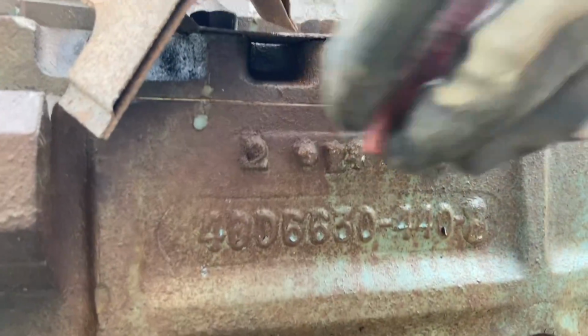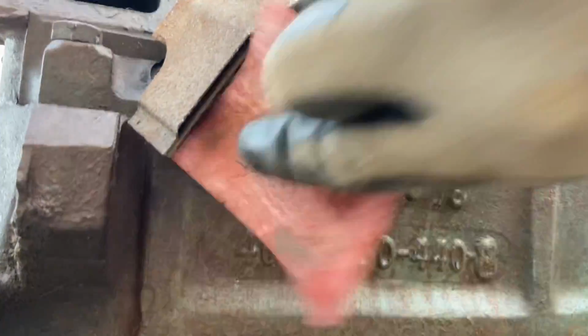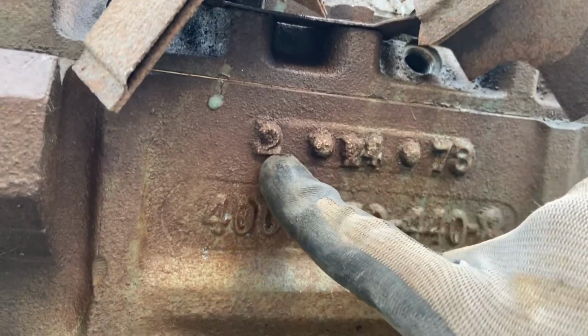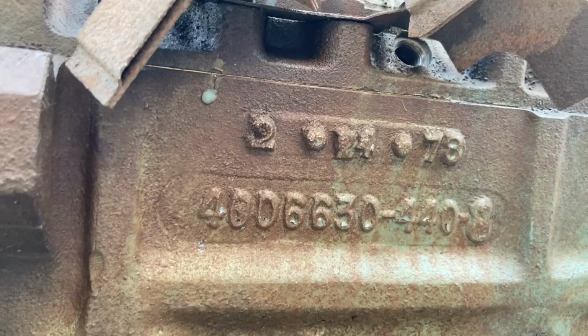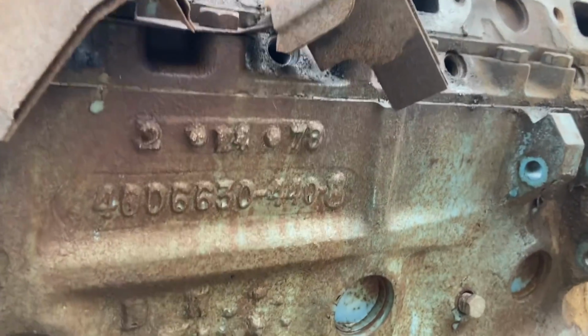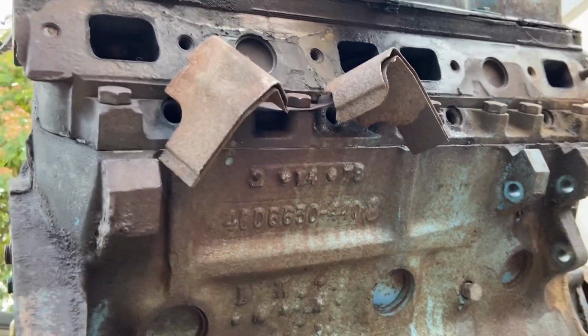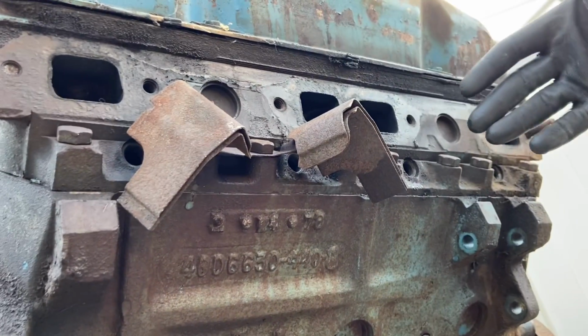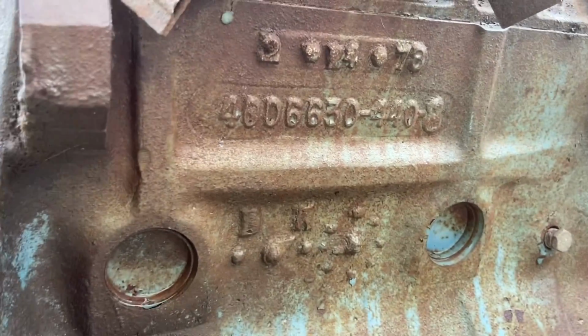Just kind of in visual defilade here, having a hard time seeing, so let's clean that up real quick. There we go, get us a little more contrast. Looks like February 24th of '78. So this was an early year '78 block that was cast, and then it was subsequently assembled, put together, and slapped into that camper in that year. And like I said, this is the last year that Chrysler produced the infamous 440 block. So this is a final year production engine, which doesn't make it worth anything more than it is, but it's just kind of cool to know that.